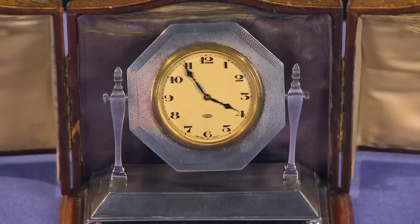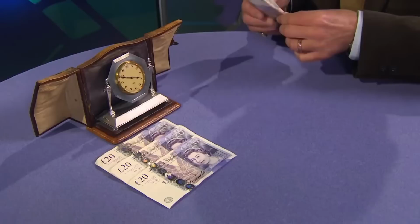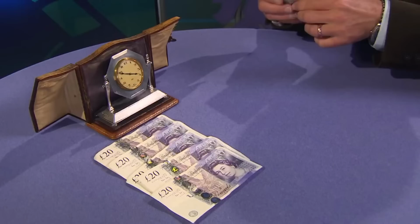What's the reason for you getting rid of it? I'm trying to downsize and get rid of all these lovely treasures my mum had, but can't take them all with me. Well, we'll see if we can help you out here. I'm going to put some money on the table. Lovely. And we'll do what we can. 20, 40, 60, 80. Am I getting close? A little way to go, yeah. 20, 40, 60, 80, 200. Am I getting warmer? Warmer. Oh, that's a good sign.